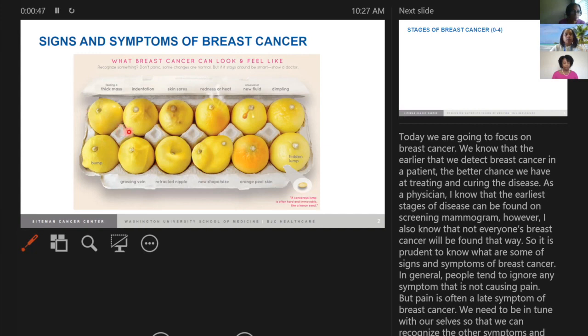But we don't want to ignore the skin changes as well, such as dimpling of the skin. You might notice that your nipple has started pulling in. You might notice some heat or warmth to the breast and some redness or changes to the color of your breast. Maybe your breast is starting to look like an orange peel, or you just notice that the pores of your breast have become more prominent. So there's a change in the texture of your breast. Sometimes cancer presents as sores on the breast, or an actual change in the shape of your breast.